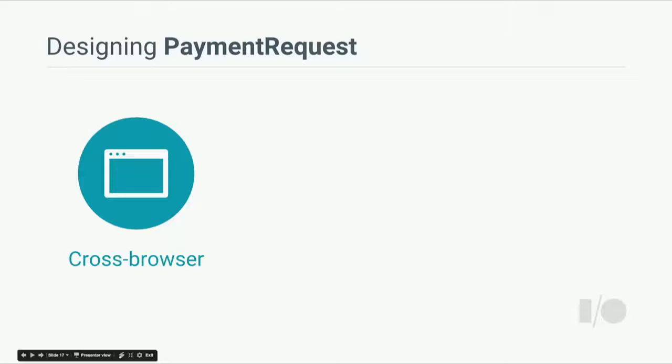The Payment Request API is currently under development in the W3C Web Payments Working Group. Our goal is to create a universal cross-browser standard for any website to accept any form of payment. There are three key points to keep in mind when thinking about payment requests.